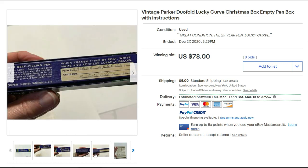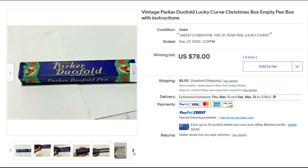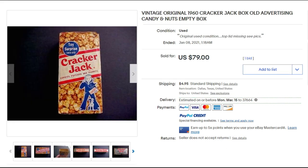And it did sell for $78 with 8 bids. Can you believe that, really? $78 for a vintage Parker pen box. I've never seen one, but I'll be on the lookout. Cracker Jack. Who doesn't love Cracker Jack?